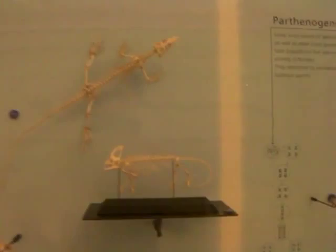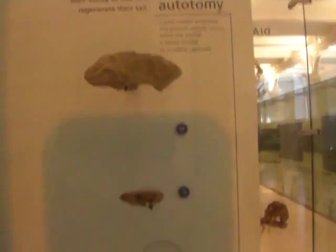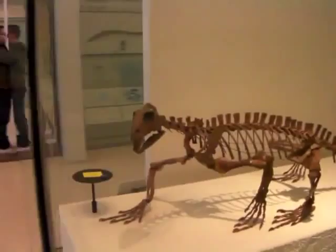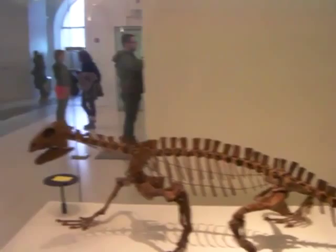Here's a variety of lizard skeletons. This animal, I know for a fact, is not a Moschops. And I'm also pretty sure it's not a synapsid. Looks like a herbivore, judging from the teeth.